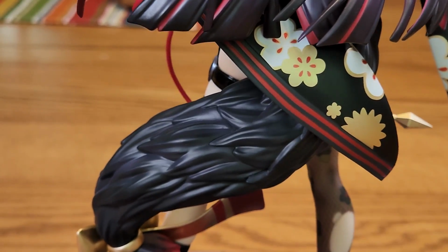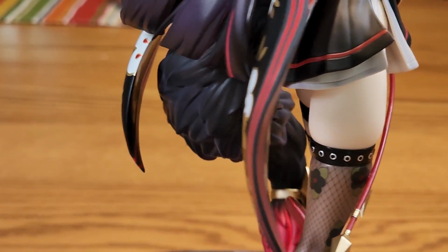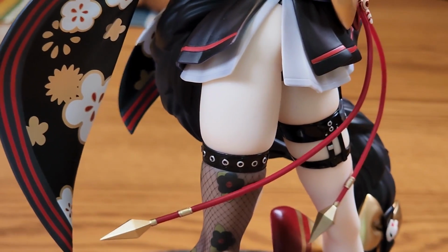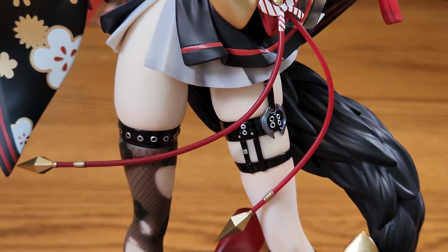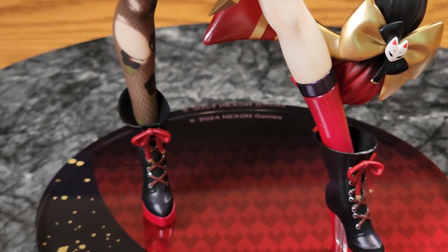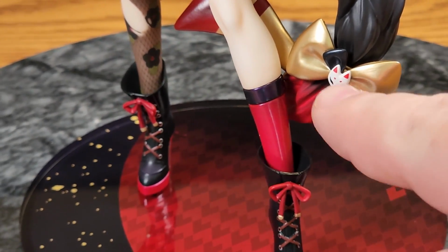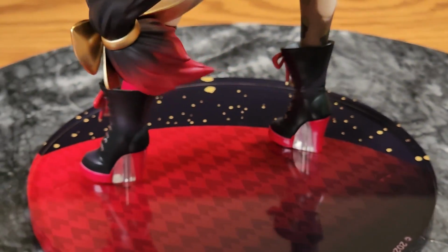And we get the floofy tail. And from the little bit of a higher angle we're at right now, you just barely get a peek of her underwear there. And then the short skirt hides it the rest of the way. If you're at a lower angle, which we will do in a little bit, you get flashbanged. But there's her legs and shoes and stuff. Little tiny fox mask. That's hard to say, fox mask. It's a little bit of a tongue twister.